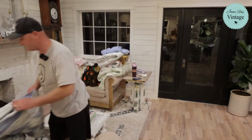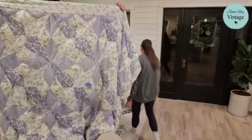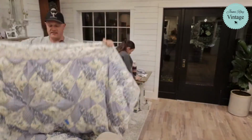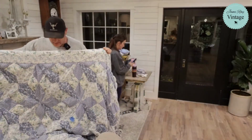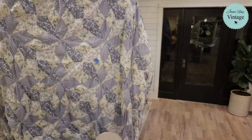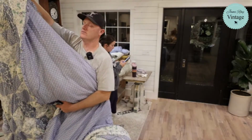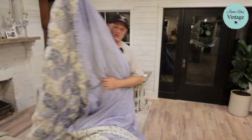This one is really cool. It's like a puff quilt. Each little pocket of the pattern has stuffing, like batting in it. And this one is queen size. It's $9.95. And the back, it's like this small, tight little floral pattern. Let's bring it close. There we go.